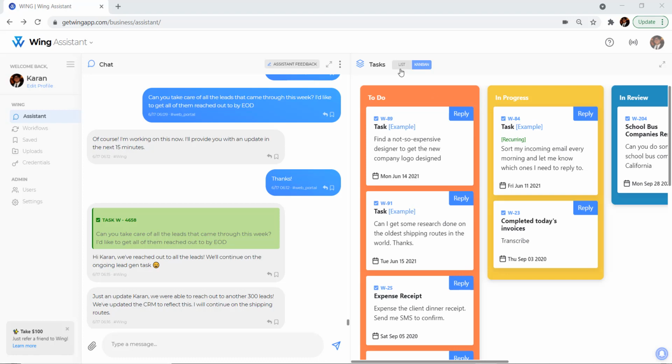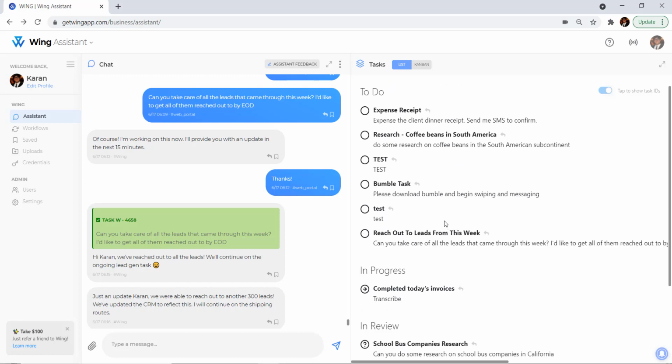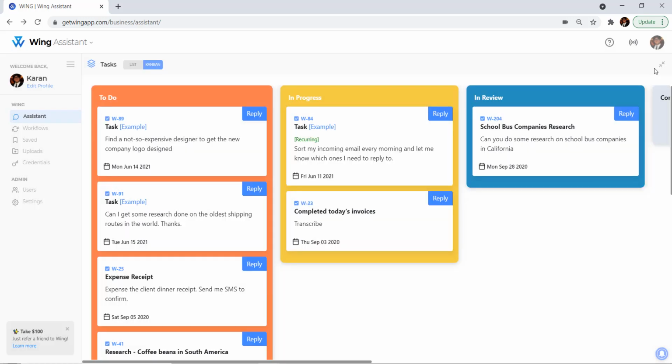However, we've also created a new one called Lists. List is a new way to visualize tasks. You're able to see all the things that your system is currently working on, as well as what's in progress and what's in review in a way that's much more natural for a lot of our users. In addition to that, you have a lot of control over the experience where you can show or hide the task IDs, you can change how large the experience looks, and you can reply directly from this interface as well.